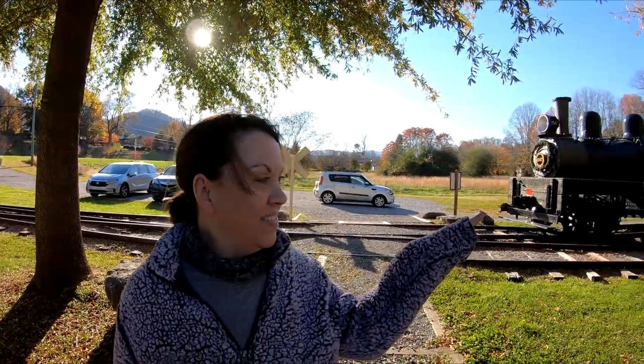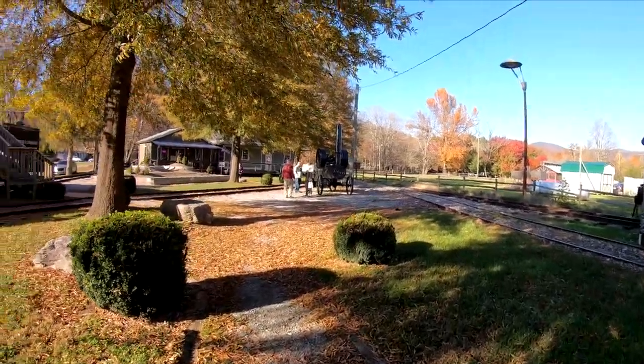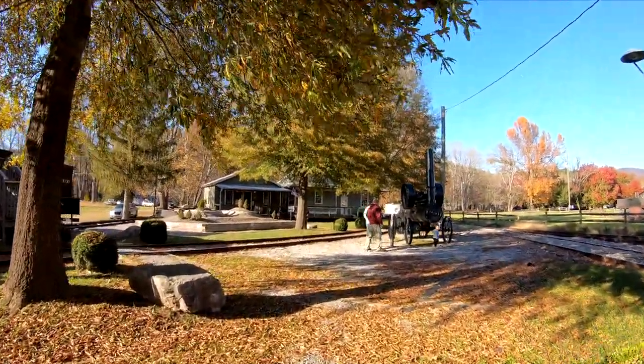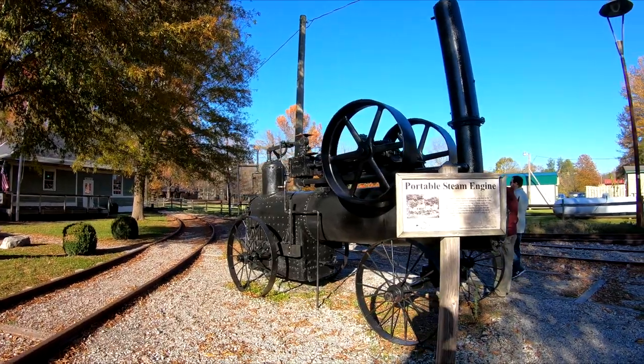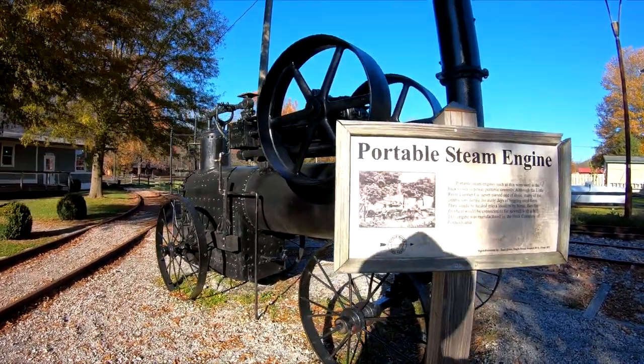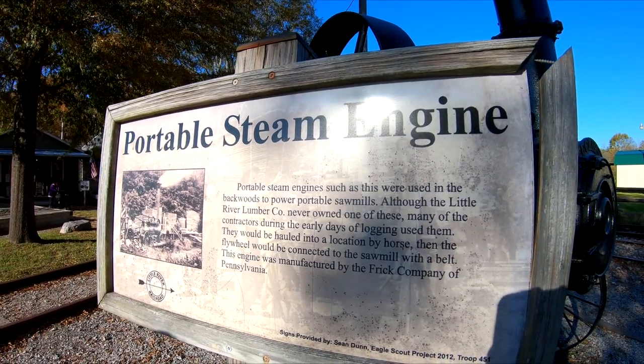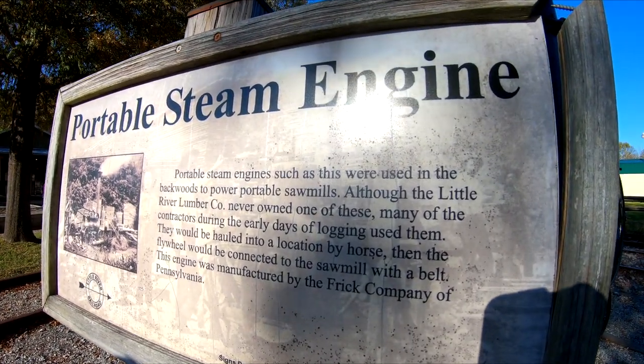Where's the museum? Is this the museum? Like there? Oh, right. Oh, yeah, I'm blind. You're blind or you're blind? A little of both. What did you say? Blind. Portable steam engine. Also a steam train. Powered portable sawmills.